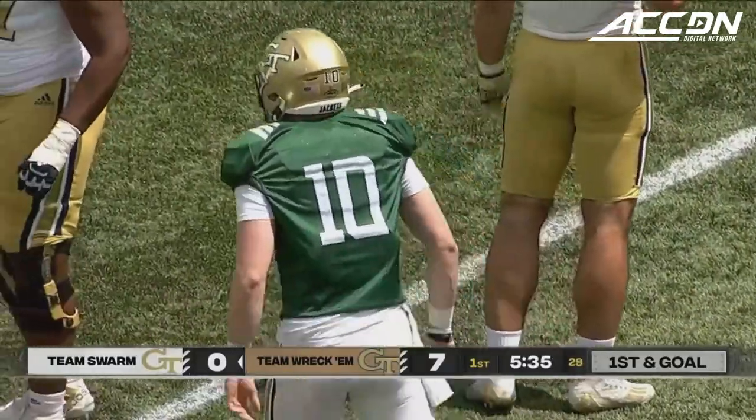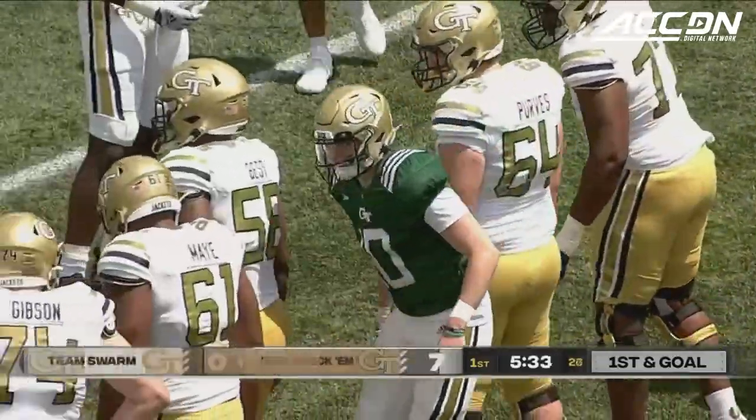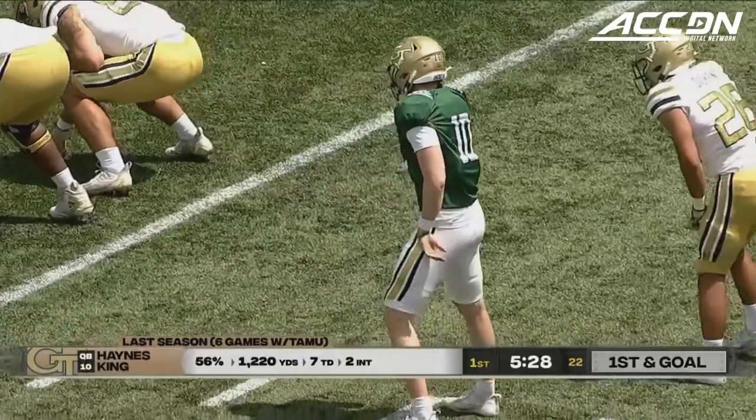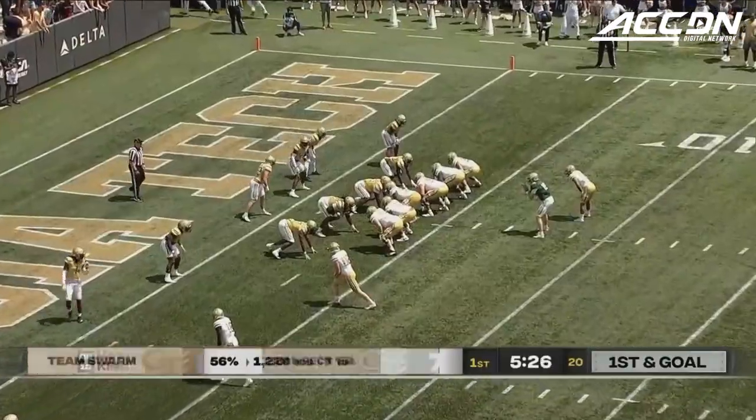Abdul Jinnah made the play on the receiving end for a gain of 38. Jinnah is one of the new faces at wideout for this team that we're keeping our eye on. He's a transfer from FCS Quincy.